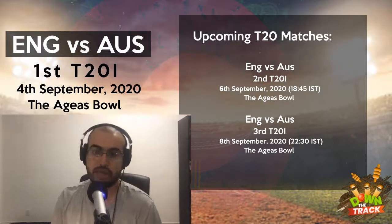So to win, with Australia being just 40 runs away, I think England will be really pleased with their performance. They'll keep fighting. And yeah, I think that pretty much sums up the first T20.